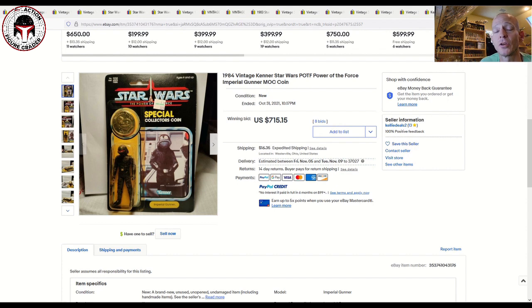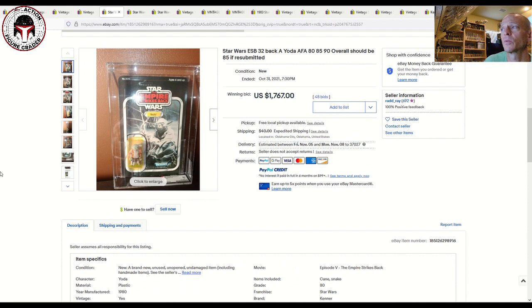And then like that 32B Yoda, I have no idea why that one sold so high. That one, this one at $1,767 plus $40 shipping. So you're talking about over $1,800 for a fairly common Yoda figure. I know Yoda's been jumping up here a lot lately in some of the market updates we've done, but this number is crazy to me, just completely crazy.